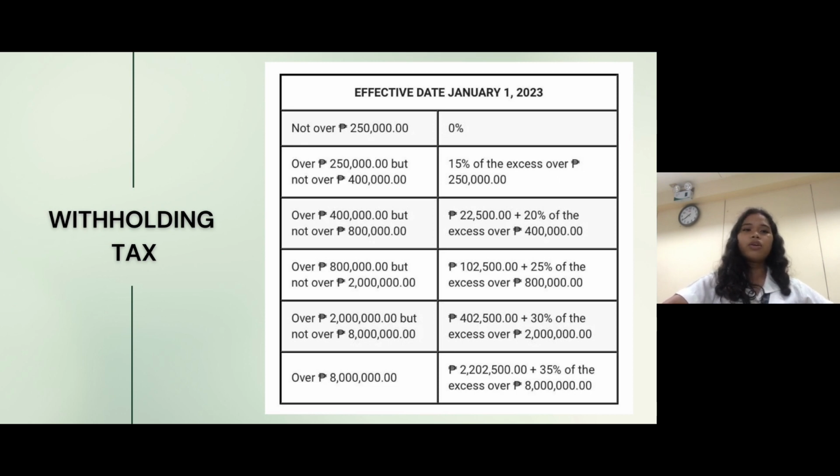If an employee's yearly salary totaled over 400,000 but not over 800,000, the employee is obligated to pay 22,500 pesos, which is the fixed amount, plus 20% of the excess of 400,000. For example, an employee's salary totaled 550,000. The employee is obligated to pay 52,500 pesos.